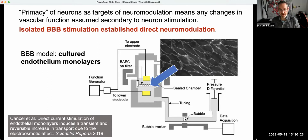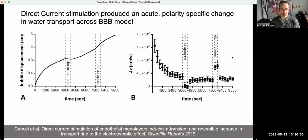That's what this bubble tracker is here. There's a slow and constant flow of water across your blood-brain barrier, and that can also be quantified here. That ends up being important for what I'm going to say next, because what we found is that direct current stimulation produces an acute, reversible, very deterministic change in water transport across the blood-brain barrier. That's what you're seeing here with this bubble.